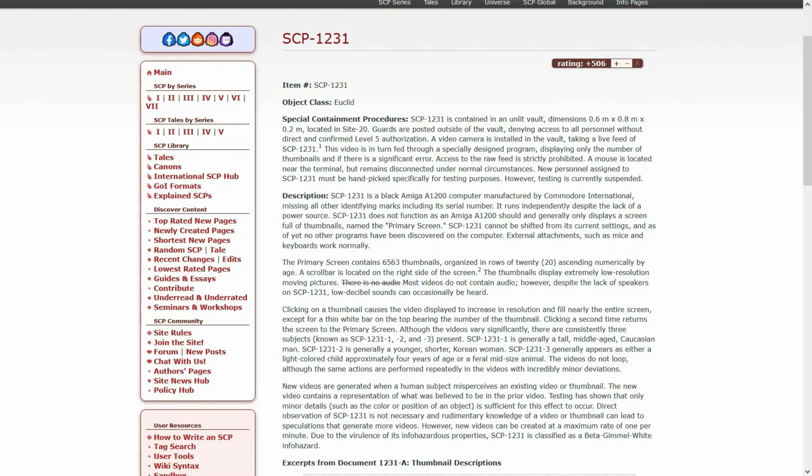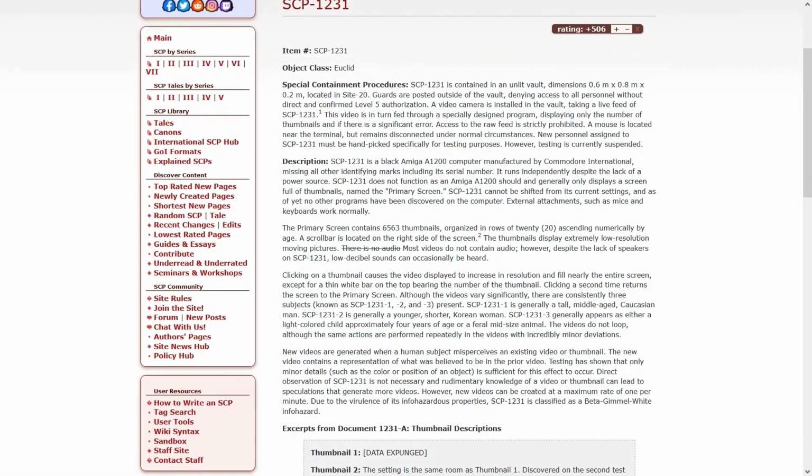Alright, so it's Euclid. SCP-1231 is contained in an unlit vault, dimensions 0.6 by 0.8 by 0.2 meters, located in Site 20. Guards are posted outside of the vault, denying access to all personnel without direct and confirmed Level 5 authorization. A video camera is installed in the vault taking a live feed of SCP-1231, which says, "Note that no external light source is necessary due to it providing approximately 20 lux." This video is in turn fed through a specially designed program displaying only the number of thumbnails and if there is a significant error. Access to the raw feed is strictly prohibited.